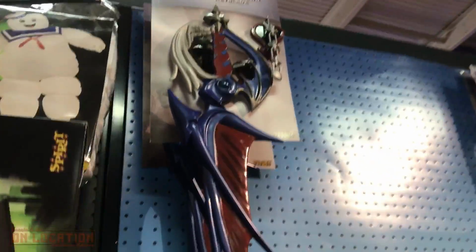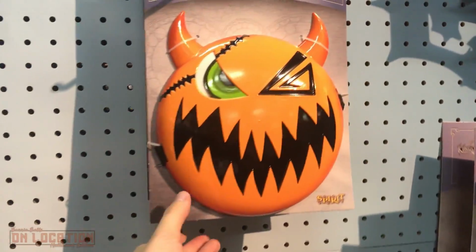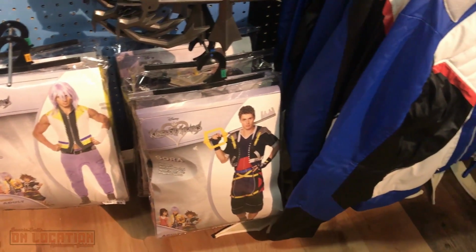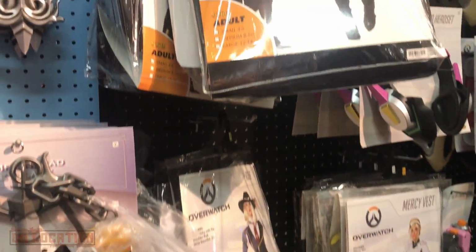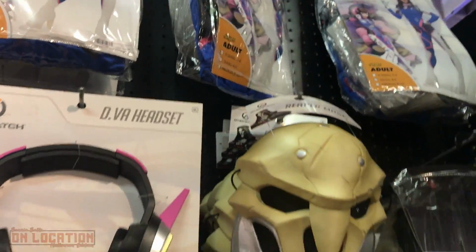Ooh, they got some cosplay things too over here. Got Kingdom Hearts. I really like that mask. Oh, I love the Halloween Town look of Sora. So, it's pretty crazy how many cosplay type things they have now. Like, they have a whole Overwatch section, which they've been doing, I think, the past couple of years.